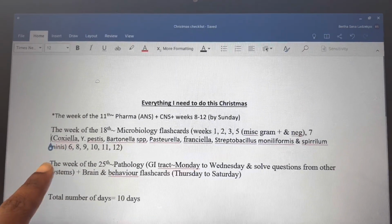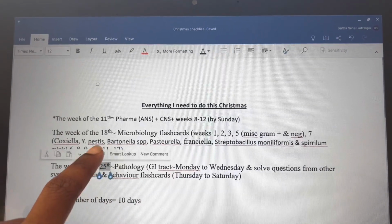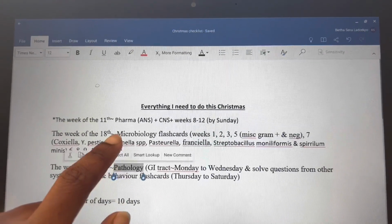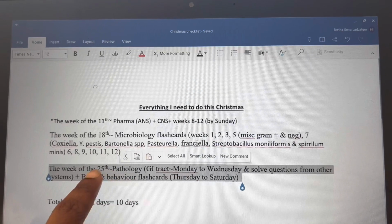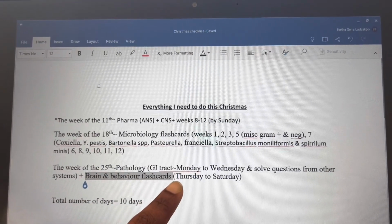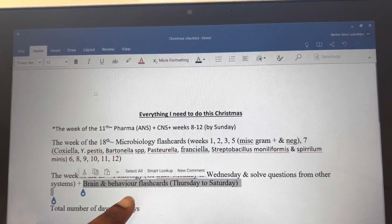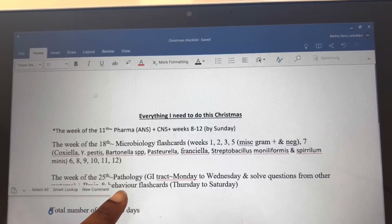And then here I also have, after Christmas Day, what I'm going to be doing is focusing more on pathology, and then making some more resources for one of the subjects that are more towards the end, just because I don't want to completely forget about that subject and have no idea what I'm doing.